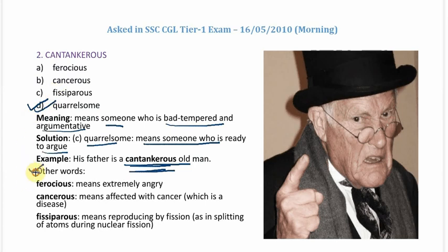So the other words in this question mean, ferocious means extremely angry, cancerous means affected with cancer, which is a disease, and vociferous means reproducing by fission, as in splitting of atoms during nuclear fission.